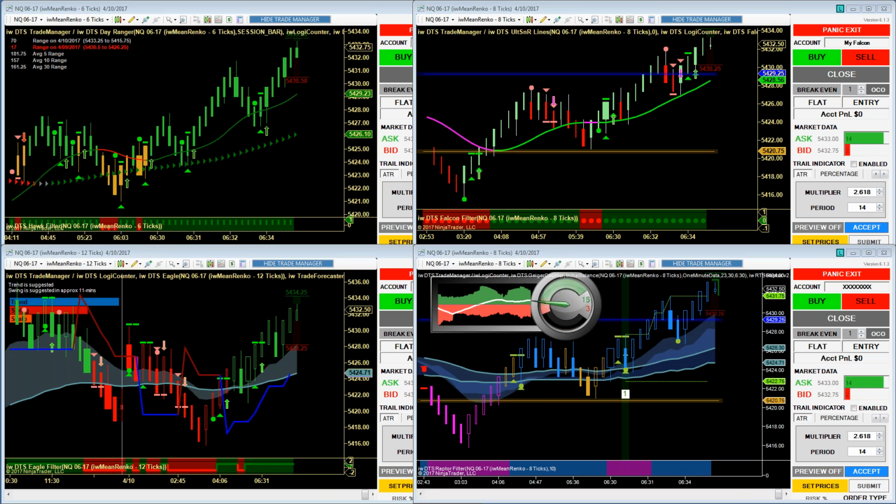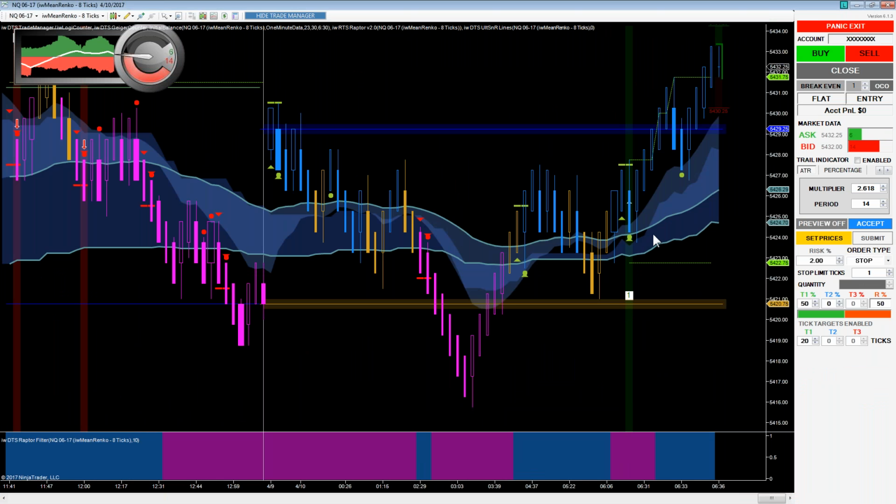All right, we got a first micro macro cross here, which seems to have followed through, as well as, right on the open, we had the number one cloud crossover signal. That looks like it got a little traction as well.